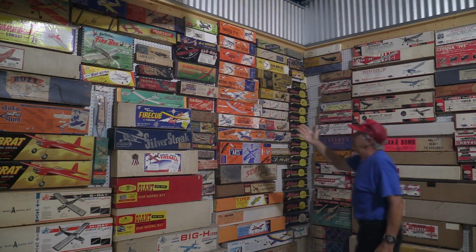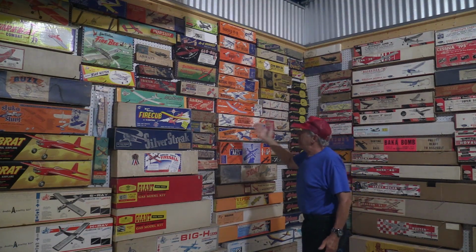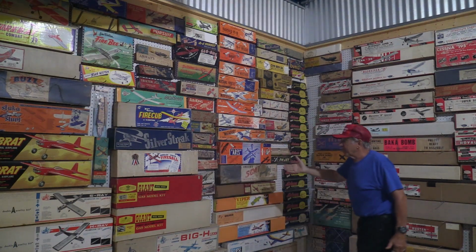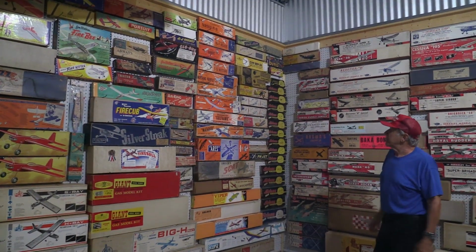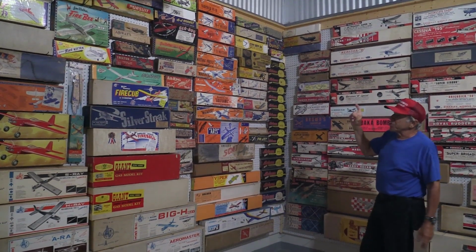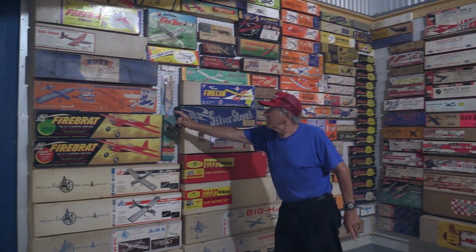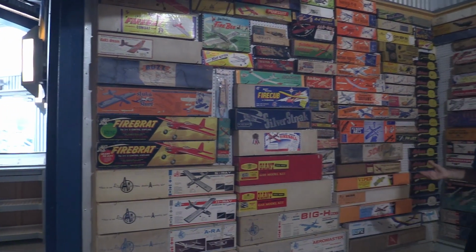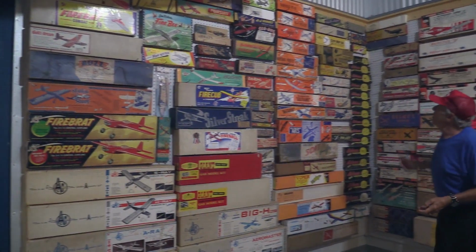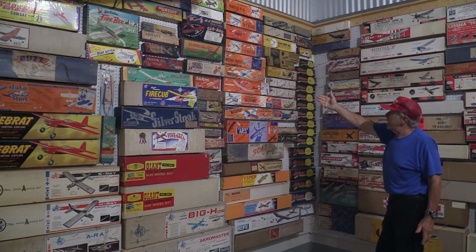And you see more here. These are kits that were kind of a flash in the pan, if you will. They made a few of them. The company wasn't successful, couldn't sell, whatever, so they literally went out of business. And there was a company called Ambroid, which is shown for the most part by their orange box. Virtually every Ambroid kit was orange because the Ambroid glue was orange. And we have a lot of little scale models by Ambroid.